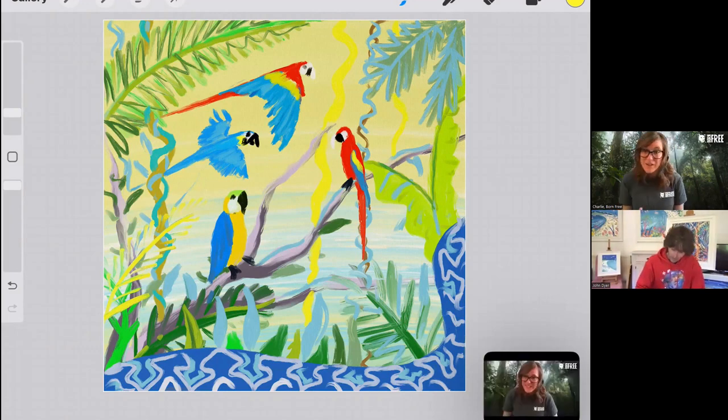Absolutely. So something to think about if you're thinking about getting a pet. Maybe think, actually, domestic animals are better than exotic pets, because exotic pets deserve to live wild and free.